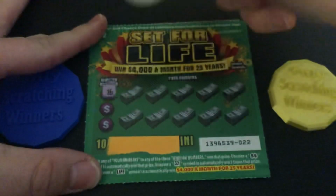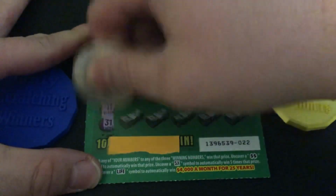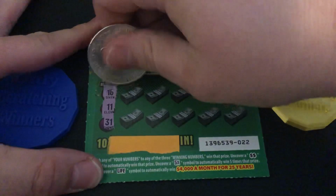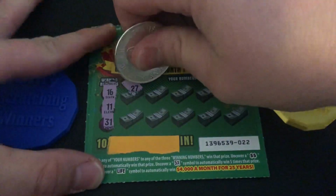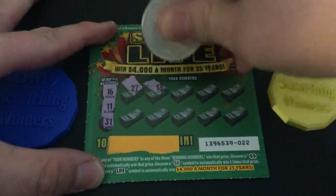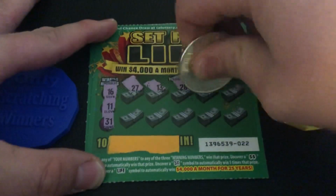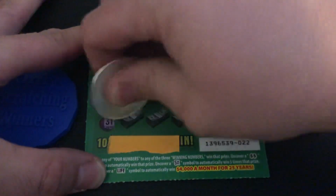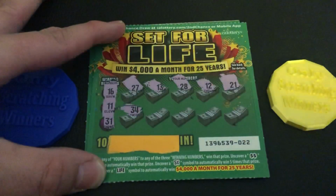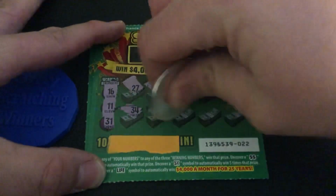Our numbers are going to be 16, 11, and 31. All right, they're in order. No, the 11 was in the middle. Oh, I don't know. I was thinking 6. It's okay. Those 13s look a lot like 31 sometimes. Yeah, to you. To me.